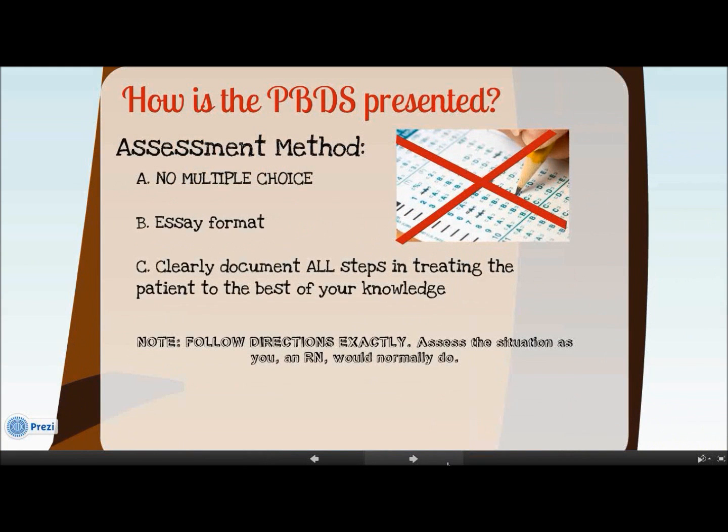You may be asking yourself, what exactly is the PBDS? How does it work? The assessment method is essay format. There will be no multiple choice. It is important for you to document all steps in treating the patient to the best of your knowledge.